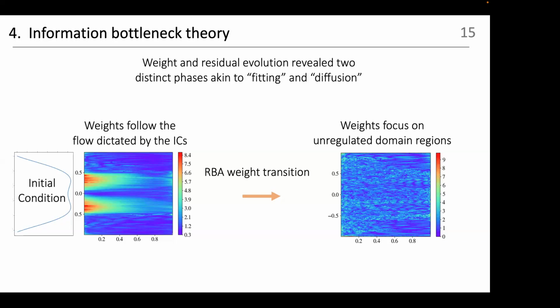Basically, in the diffusion phase, you still have the information of the solution. Whatever features of the solution you can see in the fitting phase, you can also see in the diffusion phase. But in that phase, the standard deviation of the weights goes above the mean values of the weights. That's what the bottleneck theory says, right? So how are you plotting the right-hand side? My question is, the right-hand side should also contain the same flow features which we can see here on the left-hand side, but with some noise.